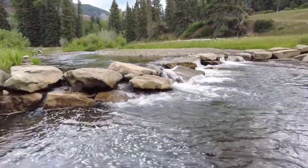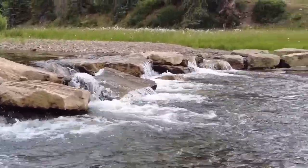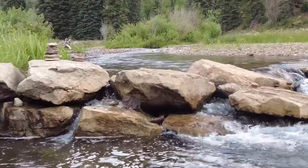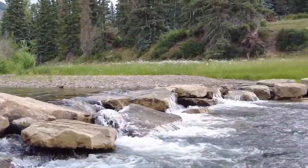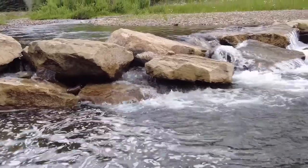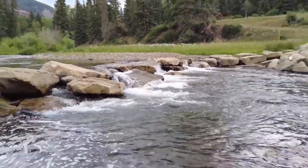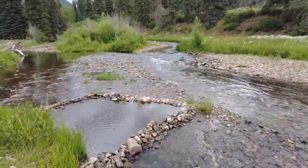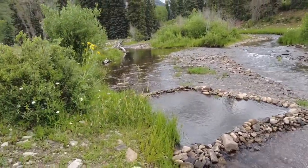All right, I figured I'd give you a closer snapshot, guys. Look at this. It is so beautiful. There's plenty of places around the river here you could just have a picnic lunch. It's beautiful and so quiet. Just listen to that. All right, here's another part of the river here. Beautiful. And it's starting to rain here.